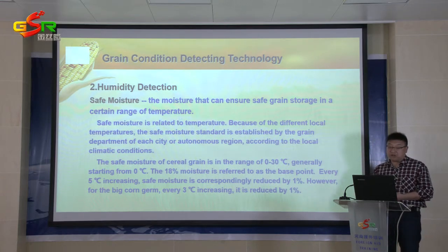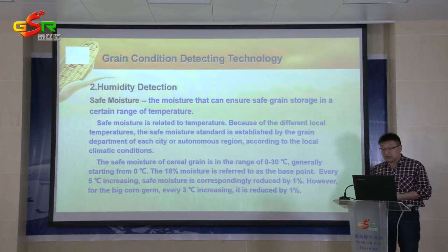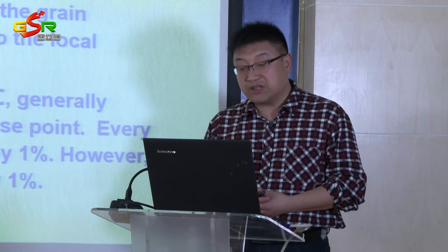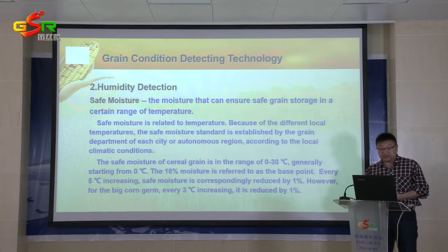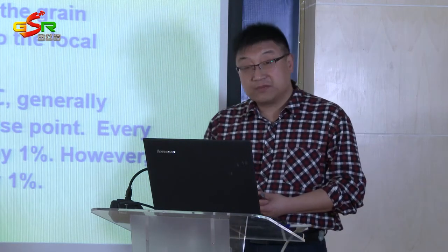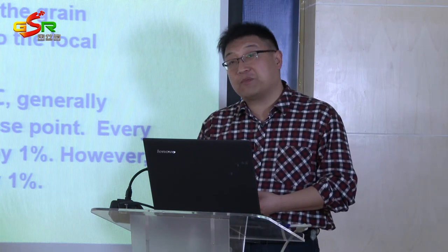The safe moisture of cereal grain is in the range of 0 to 30 degrees centigrade. Generally, starting from 0 degrees centigrade, 18% moisture is referred to as the base point. Every 5 degrees centigrade increase, safe moisture is correspondingly reduced by 1%. However, for big corn germ, every 3 degrees centigrade increase, it is reduced by 1%.